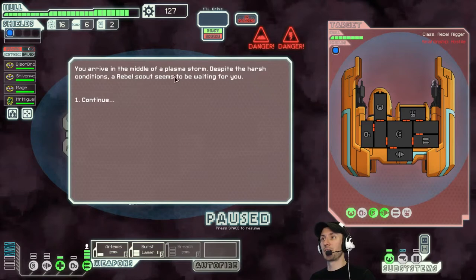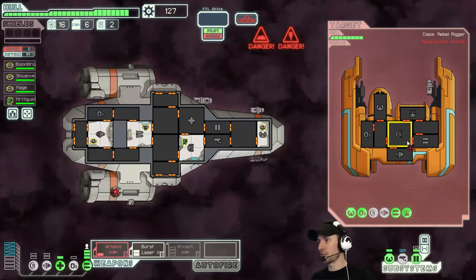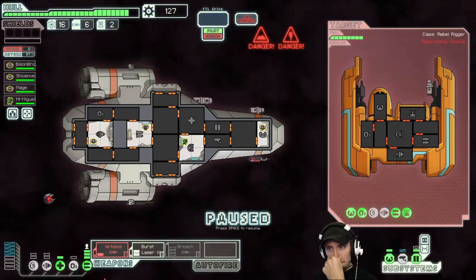You've arrived in the middle of a plasma storm. That's not good. A rebel scout is hiding in a plasma storm to take me out. Guess what, buddy? That's not good. Our shields are offline. Oh, wait. Oh, yeah, okay. We don't really need the med bay. You shoot at his shields. Oh, he doesn't actually have shields. So we should go for other things, like his drone control and his weapons, because the plasma storm's got his shields turned off. So we can risk it for the biscuit.